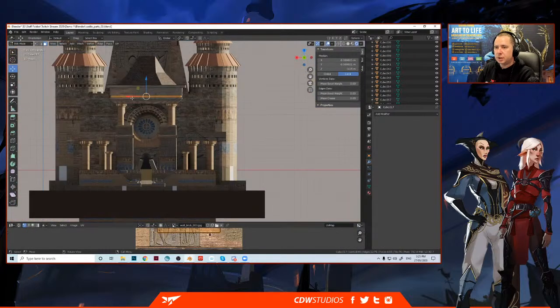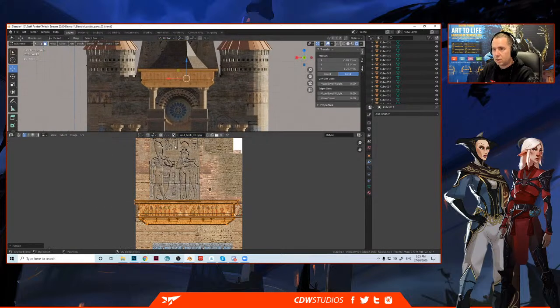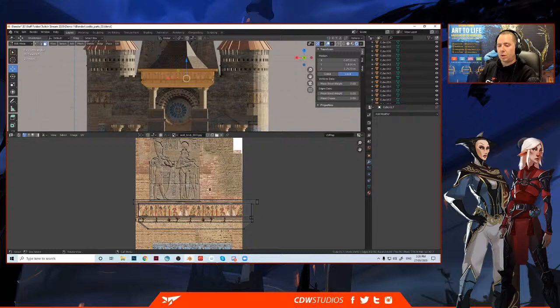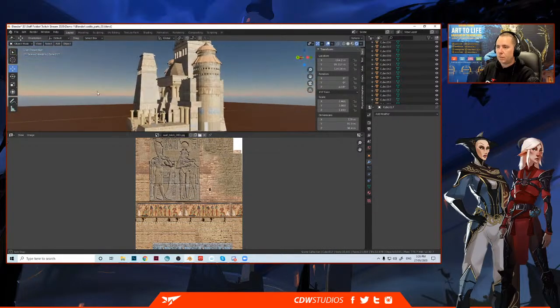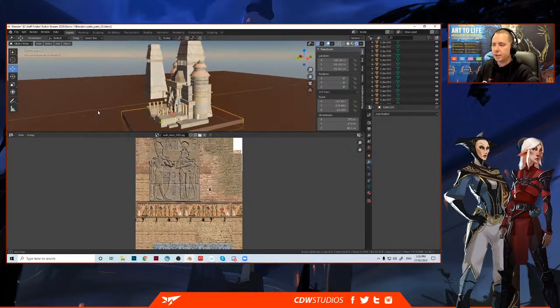Tab. See, front on. Project review. Oh, whoops, hang on. Undo. A, S, sped up. G. Right. It's starting to get there that we can just not have, I think.